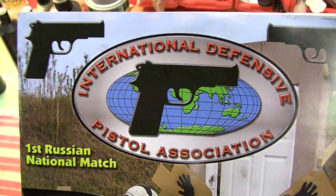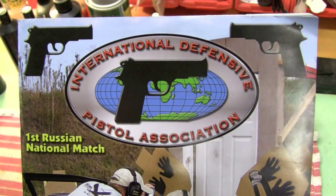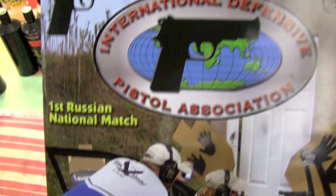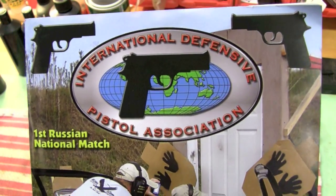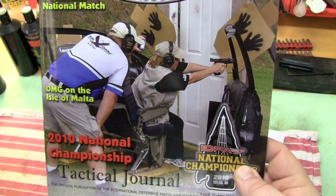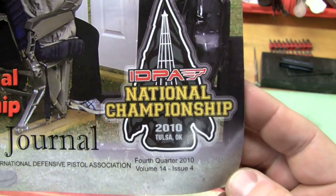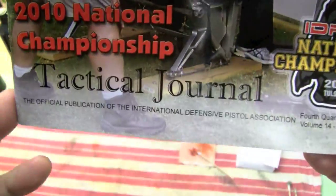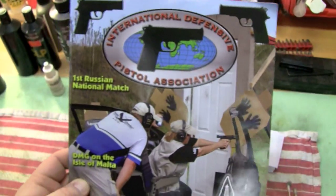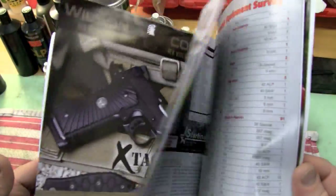Hey YouTube. So I've been hearing a lot of stuff on YouTube about who makes the best pistol for competition, etc. Here is a publication from International Defensive Pistol Association. This is the fourth quarter 2010. Had the IDPA National Championship in Tulsa, 2010. First Russian match. Cool magazine. If you're into pistol shooting, you should join IDPA, in my opinion. Lots of good stuff in here.